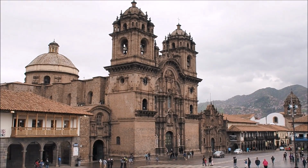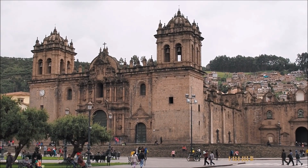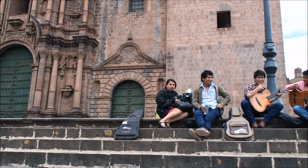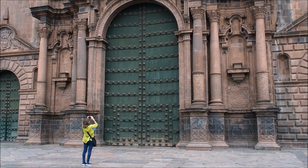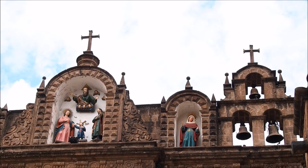Cusco Cathedral is a place you shouldn't miss. The cathedral sits on the site of Viracocha Inca's palace, and it was also built using blocks from the nearby Inca site of Sacsayhuaman. Inside, you'll find impressive works of art done in the Cusqueña style.